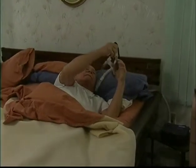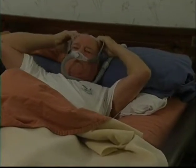I just don't jump into bed anymore. I have to sit down, fill the water reservoir with water, put on the mask, and make sure that the hose is not under the cover, where before I could just jump in bed and go to sleep. You not only brush your teeth when you get ready to go to bed, you dig out your machine and hook it up and throw it on the bed and then lay down and go to bed.